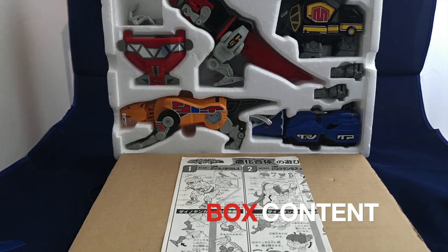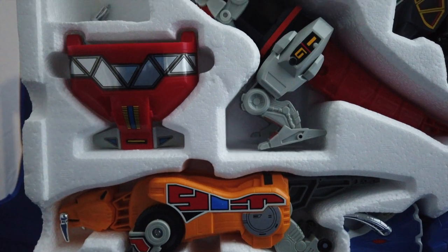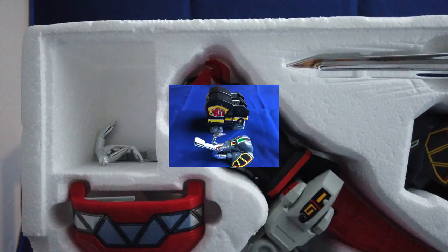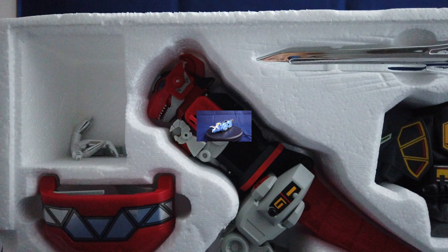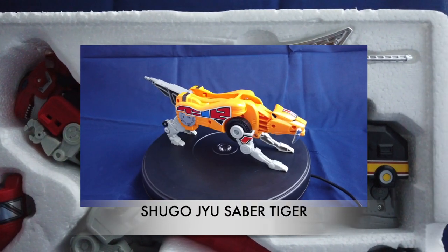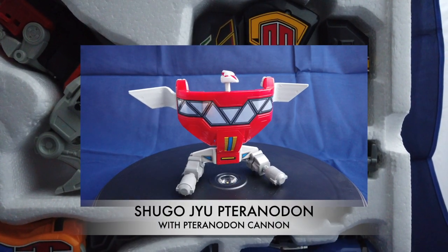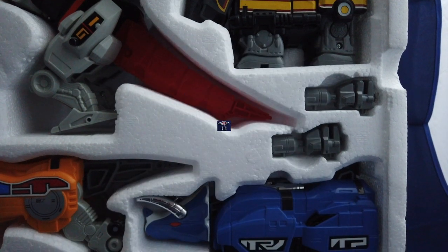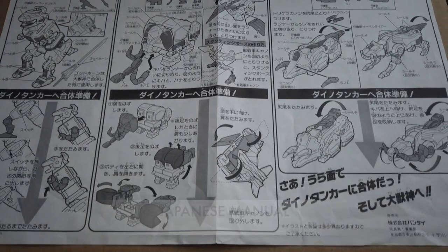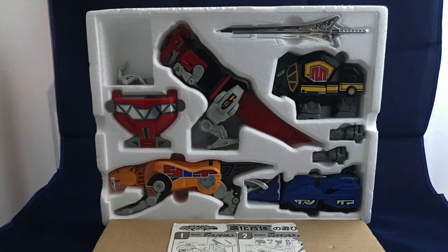Each box set of Bandai DX Daizyujin contains Shugoju Tyrannosaurus, Shugoju Zoom Mammoth and Mammoth Shield, Shugoju Triceratops, Shugoju Saber Tiger, Shugoju Pteranodon and Pteranodon Cannon, Godhorn, which is the sword, and the Japanese manual. Now let's get to know each mecha.